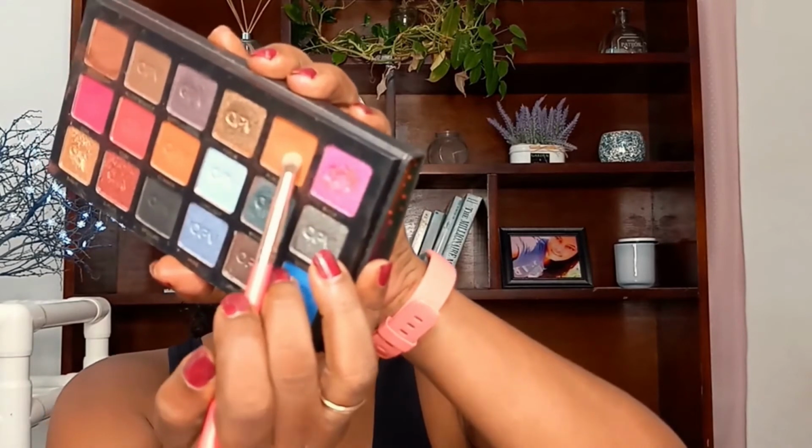All right, so that color is a nice, rich chocolate brown. I'm going to go in and blend the edges out. To do that, I'm going to go in with this terracotta shade in the palette. It's called Public Eye. And I'm going in with a BH Cosmetics number 8 brush just to soften those edges.